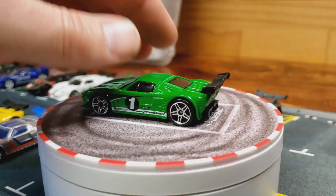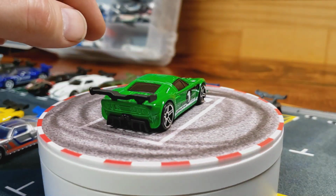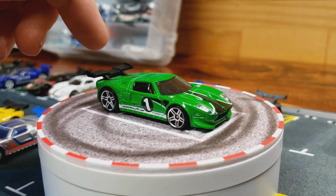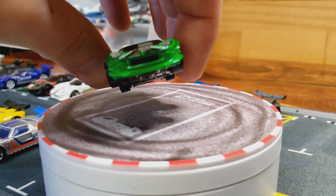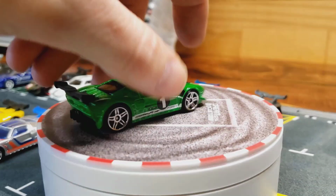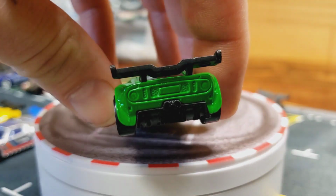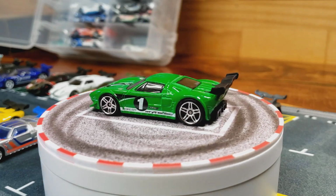And the next one that came out was the green #1. This was a mainline release on a blue card, plastic spoiler, but you can see the chin. There's two little spots on the chin that aren't painted. And then the back tail lights are not painted, or not tampoed, I should say.